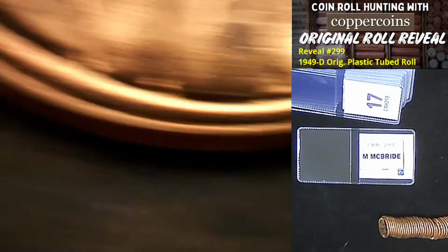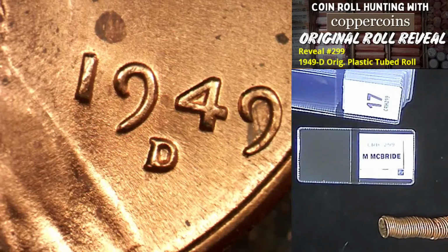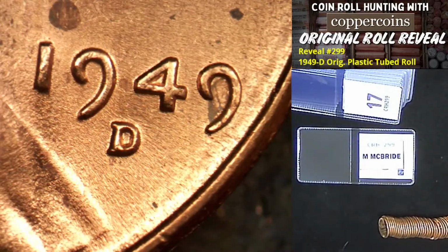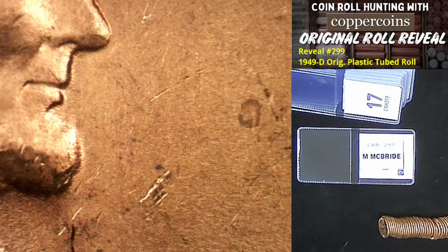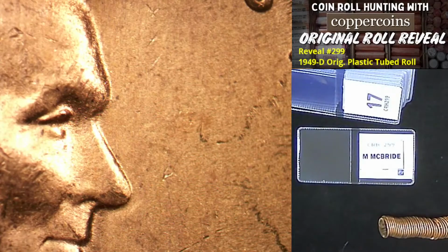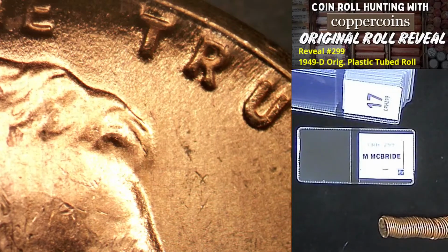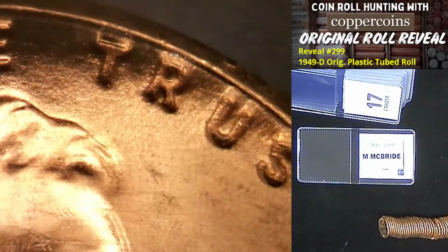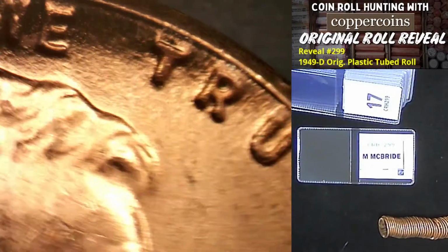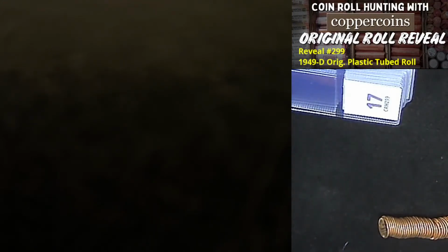Okay, on this one, you have a die crack right over the VDB. Let's see if I can find anything else for us to use on this. And there is a die scratch running west from the center of the T. You can barely see it, but it's there. Alright, so that's one die that has nothing special going on.